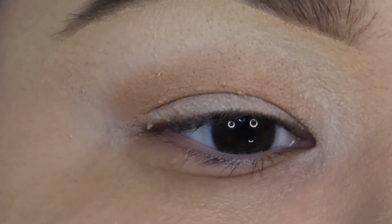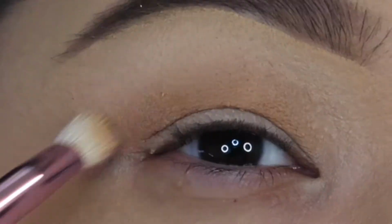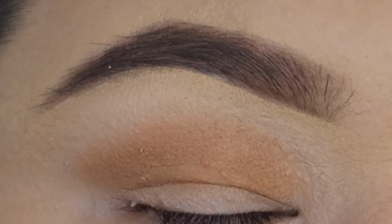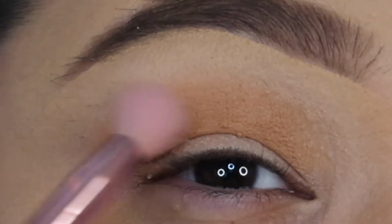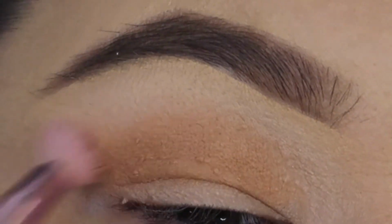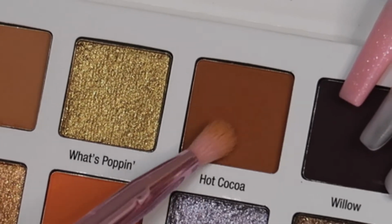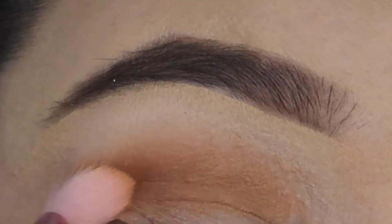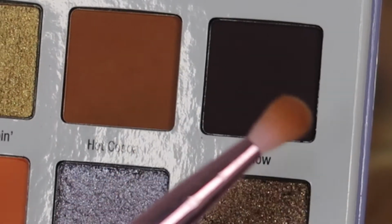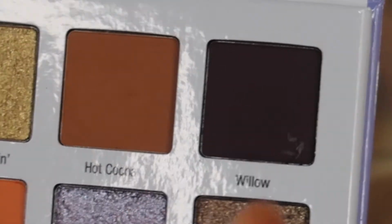All right, so I just grabbed a bigger brush to blend with. Now I'm gonna get a clean blending brush and just blend out the edges just to smooth it out a bit. Next I'm gonna go in with Hot Cocoa and I'm gonna put that on top of the Gemini color. Now I'm gonna go in with the shade Willow and I'm gonna put that in the crease, but very lightly.